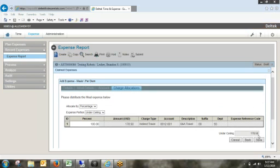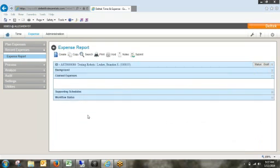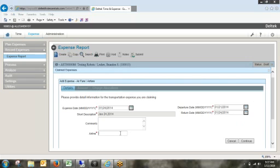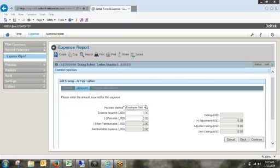We'll hit continue and save. At this point, we'll add our airfare. Here you have an option for employee paid or company paid. If a member of the finance and accounting team had booked your travel on the corporate credit card, or if you had a personal travel card issued by Allegheny, you would put company paid if that charge was on your credit card. Obviously that amount would not be reimbursed to you.